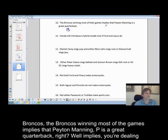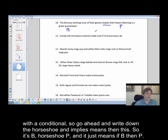Okay, B for Broncos. The Broncos winning most of their games implies that Peyton Manning, P, is a great quarterback, right? Well, implies, you're dealing with a conditional, so go ahead and write down the horseshoe, and implies means then this. So it's B horseshoe P, and it just means if B, then P.